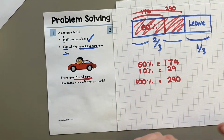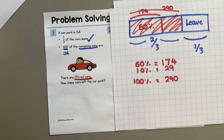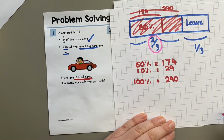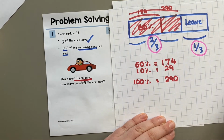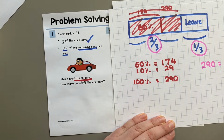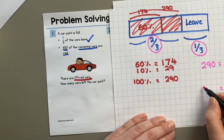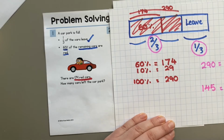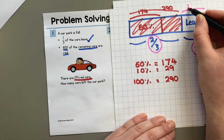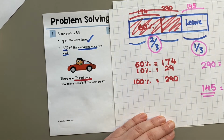If I know that 290 stayed in the car park, and I know that that is 2/3 of the number, then I can figure out what 1/3 is going to be. If 290 is 2/3, then 1/3 is going to be half of that. It's going to be 145. Okay, so 145 cars left the car park, which will be your answer.